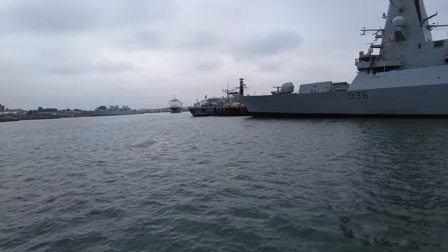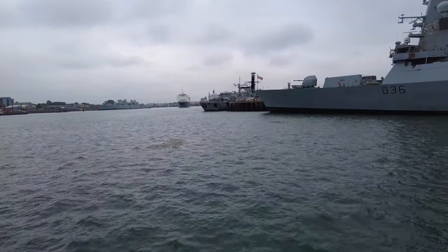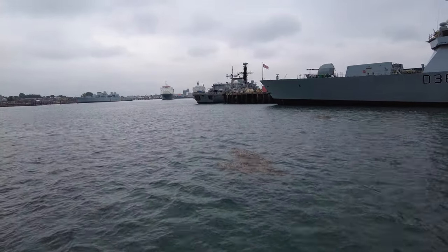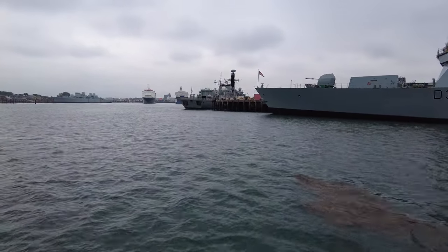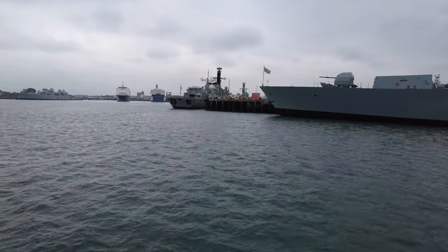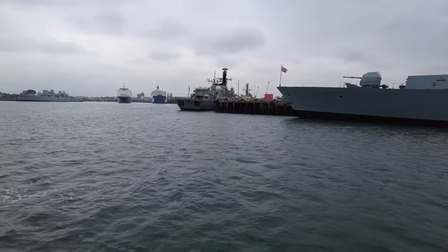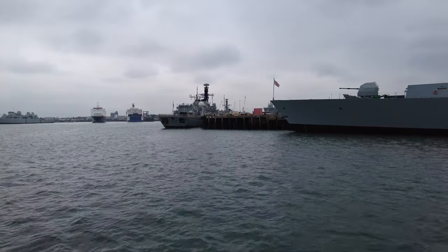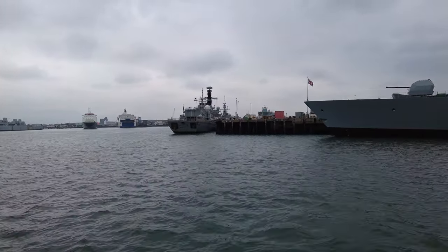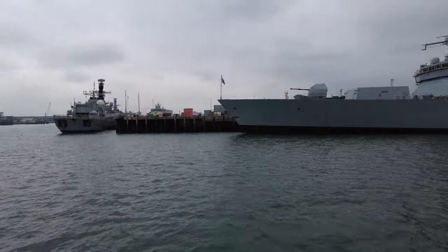Now, other key weapons on board include the white dome structure about halfway along the side here. This is known as the Phalanx close-in weapon system, or CIWS, basically a high-powered radar-controlled Gatling gun capable of spraying out some 3,500 rounds per minute. Basically, it creates a wall of steel about 200 metres off the side of the ship, protecting it from any missiles or aircraft that get a bit too close for comfort.